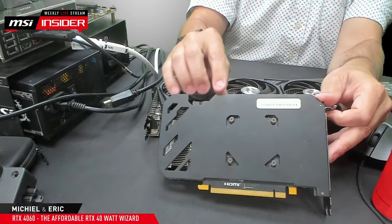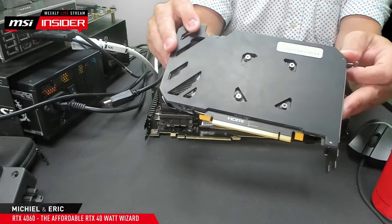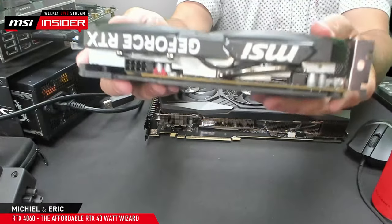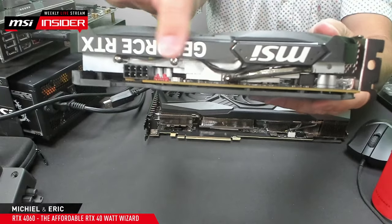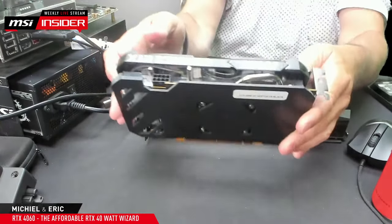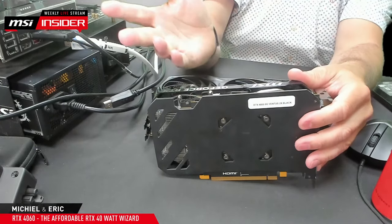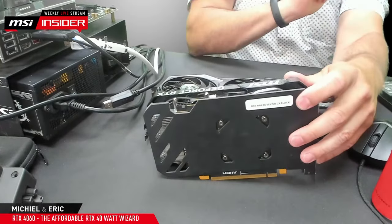Both have thermal paddings. Basically, it means on the memory and the GPU. From here, you cannot see it, but between the heat sinks and the GPUs you have thermal padding that connects it better. Both have a customized PCB, and actually, it uses the same PCB.